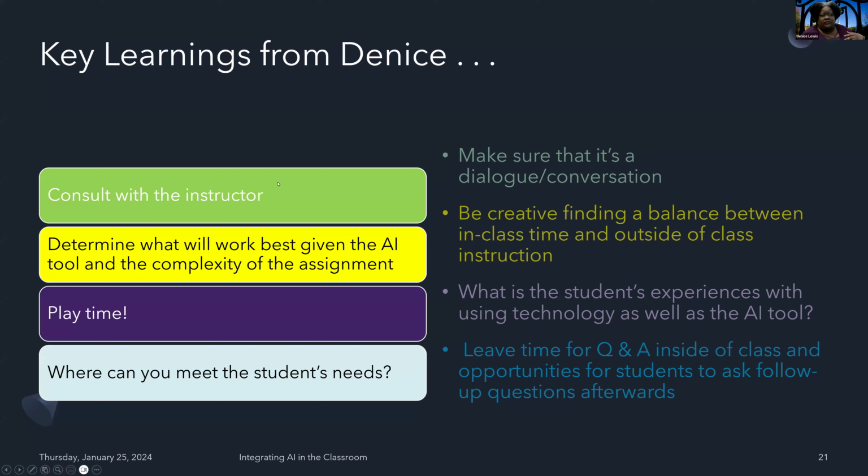So from my experience, what I would share with you, first off, is to consult with the instructor and make sure that it's a dialogue versus a conversation. Because you want to come into it with your experience and actually be able to ask them questions about the overall course as well as the assignment. One of the things we typically ask for here at Wake is the overall course syllabi as well as a copy of the assignment.